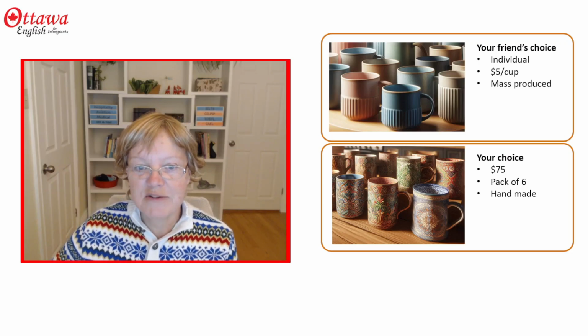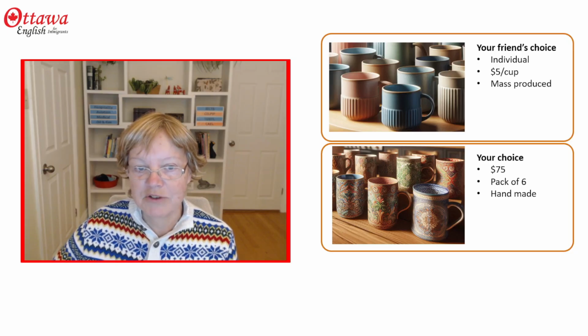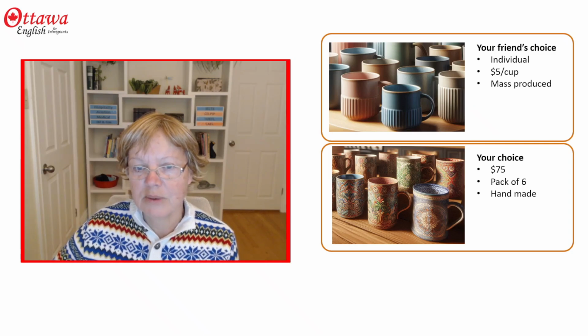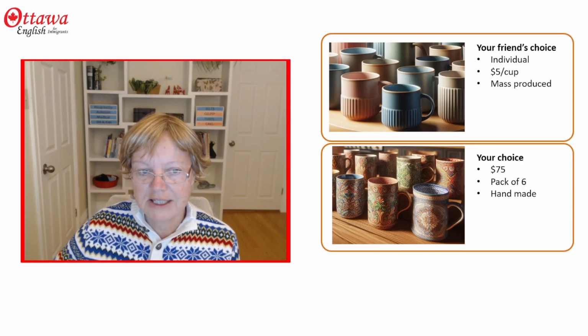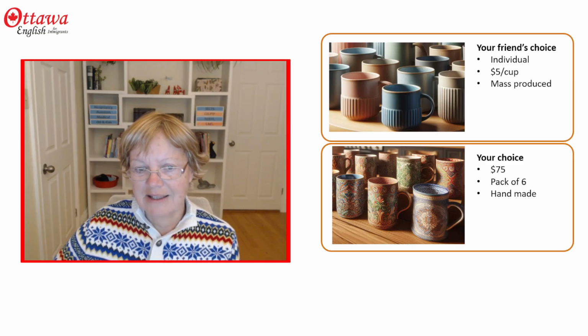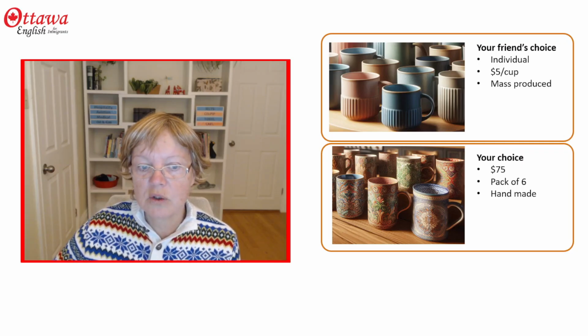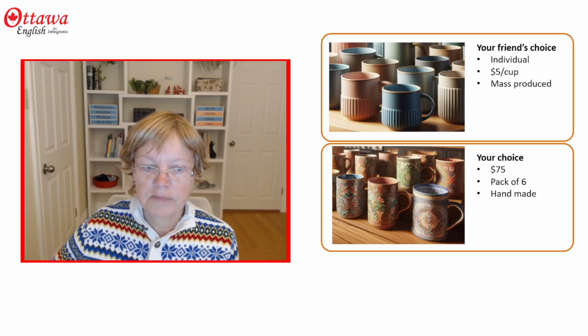Hi Jenny, do you have a moment to talk about these mugs that we're thinking about giving to Mary and Sam for their wedding? I really like the cups that you've chosen, but I'm wondering whether they're nice enough for a wedding gift. I'd like you to take a look at these other cups for two reasons. First, your choice is what I'd expect to pick up at the dollar store and take out of the cupboard every morning. They can get those themselves. I'd like to give them something that they might not ordinarily buy for themselves.